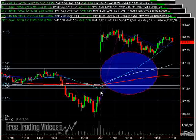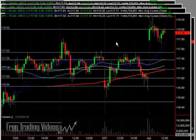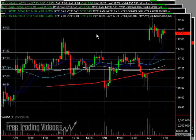And we'll note that because all the people who are hurt down here are going to want to get out of trouble on the way back down. So this is exactly one of the better case scenarios for our nice consolidation range that we had brewing here.